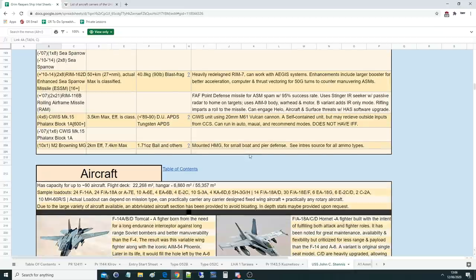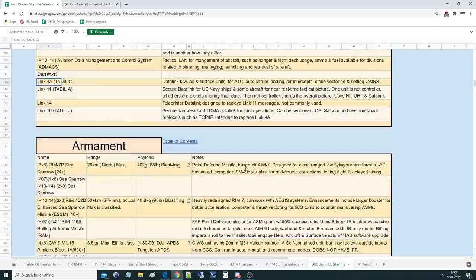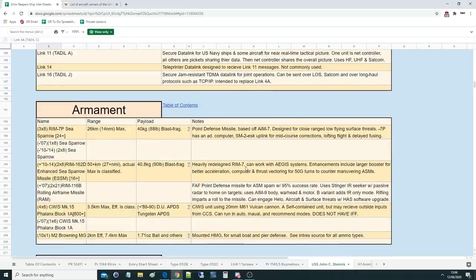Right, anything to add about the systems until we move on to the fancy bits, which is going to be the armament and then the aircraft? I think we covered most of it pretty good. Roger. First, we're going to go.